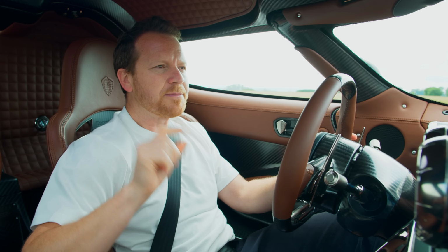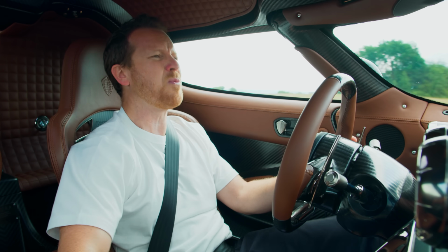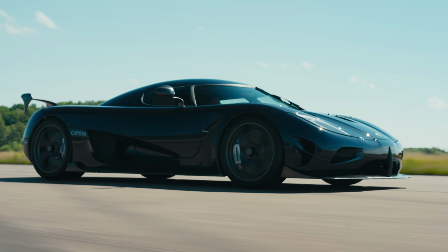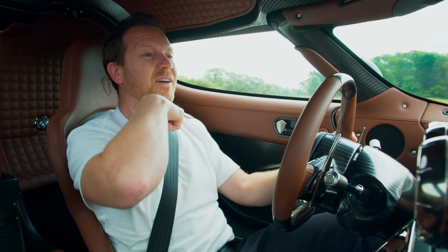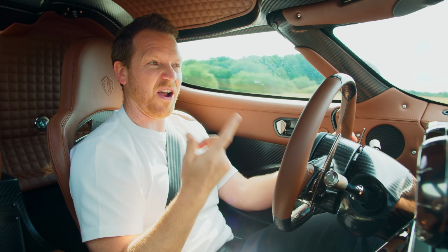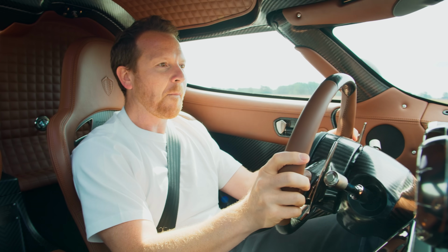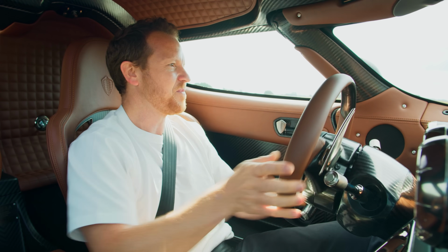Which is all well and good, but there is a bit of an elephant in the room, because why on earth would you pay what I can only assume is enormous amounts of money to transplant a CC850 and Jesko powertrain into an Agera RS when you could just buy a CC850 or a Jesko? To answer that question and all the other unique challenges that this project brought, we spoke to the man himself, Christian von Koenigsegg.